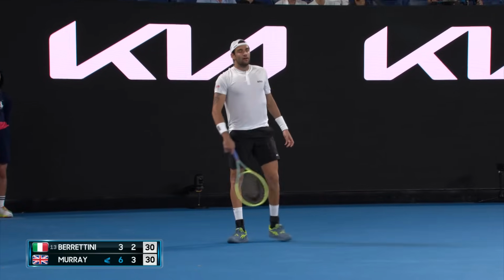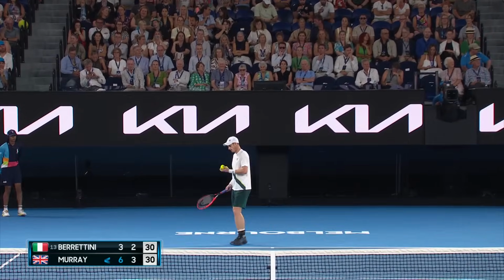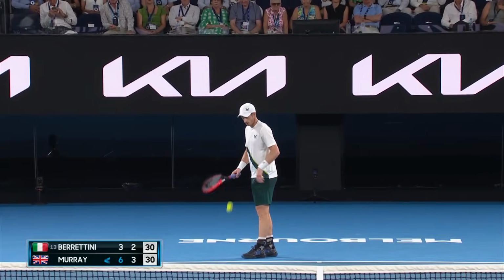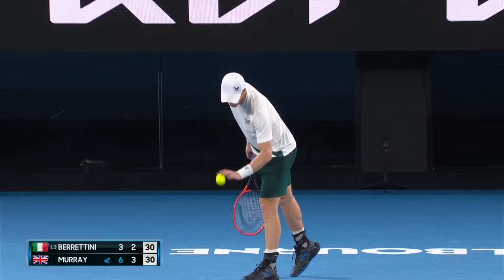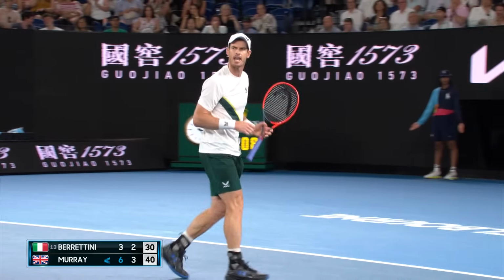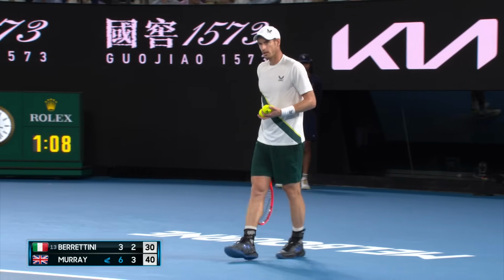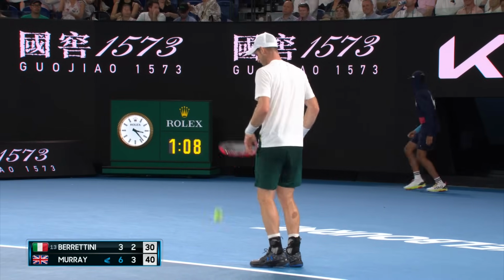Frustration's building, isn't it? Having to generate all of his own pace on that one because of the touch and the deftness of that deep slice from Murray. Just took the pace off the ball, made it tough to be aggressive against. He's invested now. 40-30. And you know him well, Mark, I know. And I can tell by your body language here in the box that this is going to get exciting for Murray here. You feel it coming.